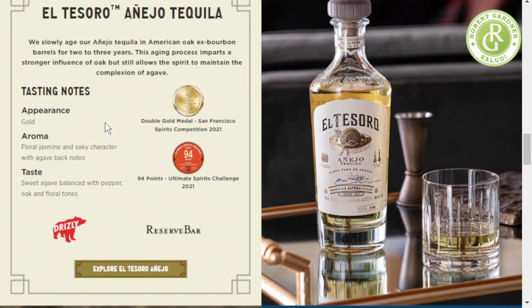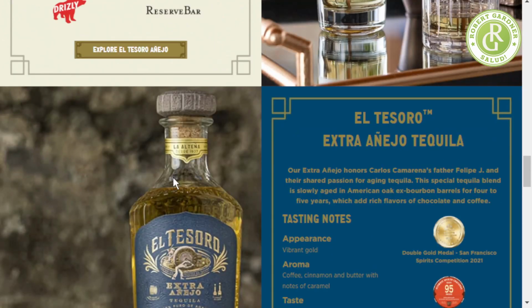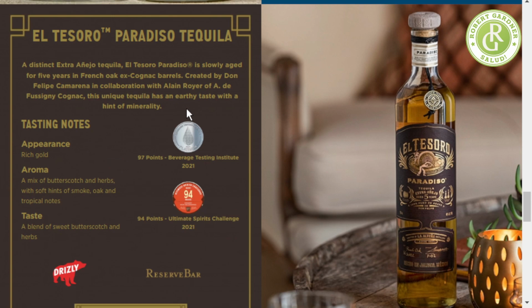Let's see what it says for the Reposado. Or no, let's go to the Añejo, actually. If we go in here, floral jasmine, oaky flavor with agave back notes. Sweet agave balanced with pepper, oak, and floral notes. I don't know how much the Añejo is at Total Wine. An extra Añejo. Balanced blend of coffee, dark chocolate, dry fruits, and roasted almonds. Holy moly.